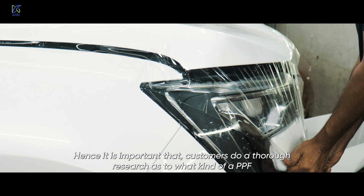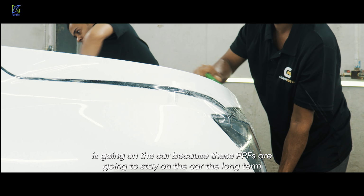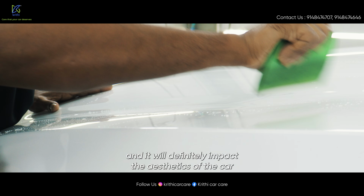Hence, it is important that customers do thorough research as to what kind of PPF is going on the car, because these PPFs are going to stay on the car for the long term, and it will definitely impact the aesthetics of the car.